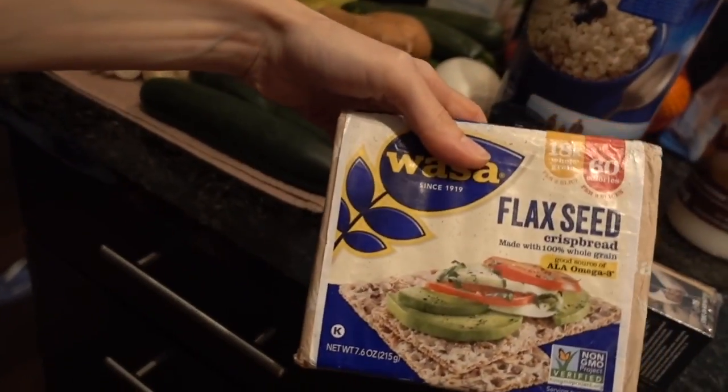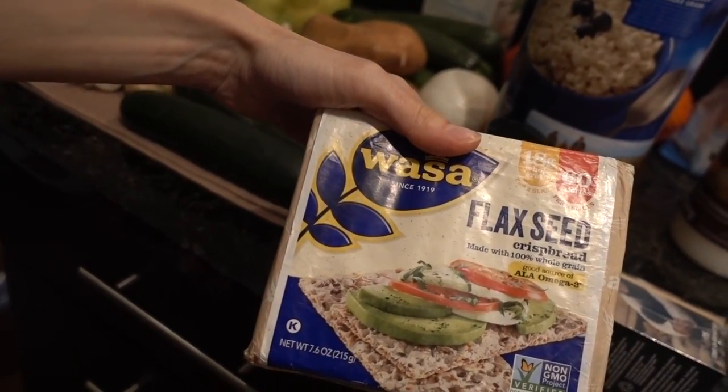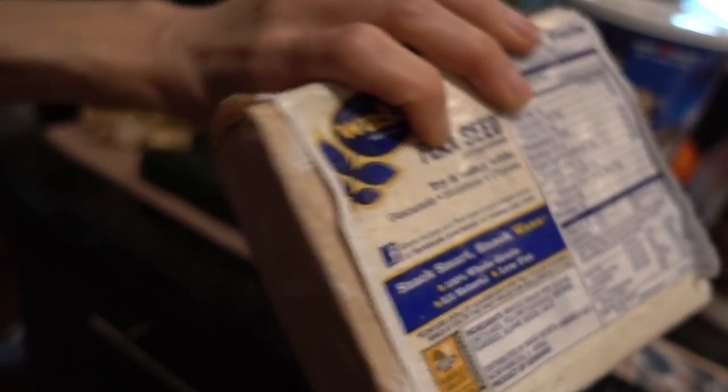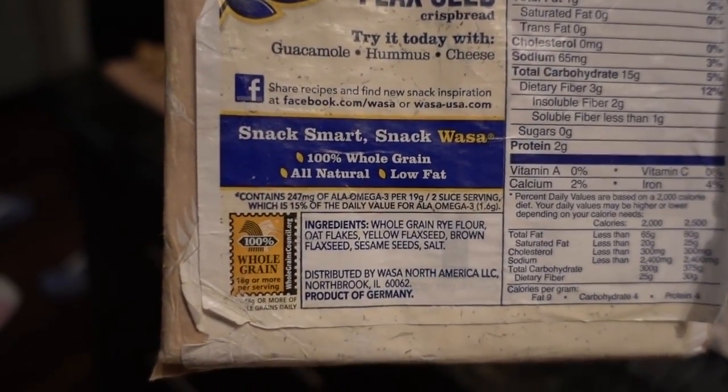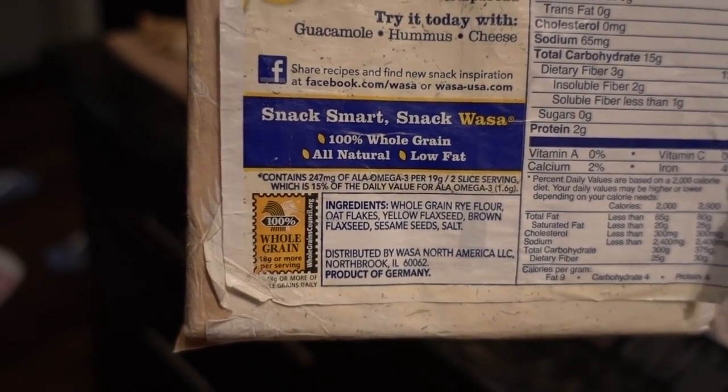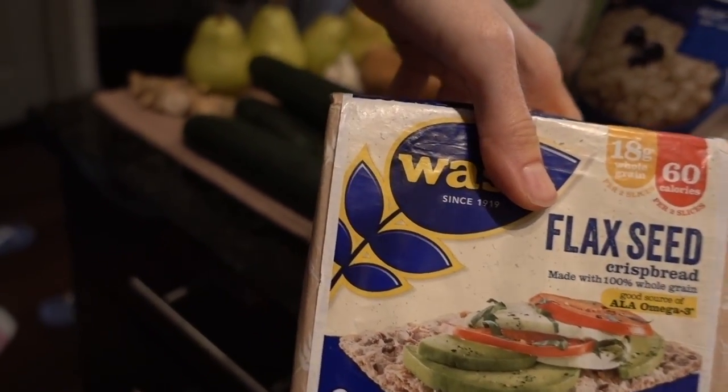And then I also got some of the Wasa flaxseed crisps. I really enjoy these. They are made with whole grain rye flour, oat flakes, yellow flaxseed, brown flaxseed, sesame seeds, and a little bit of salt. I really enjoy these crumbled up on salads like croutons.